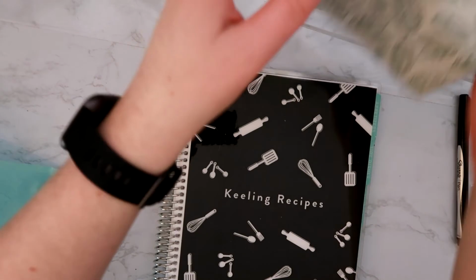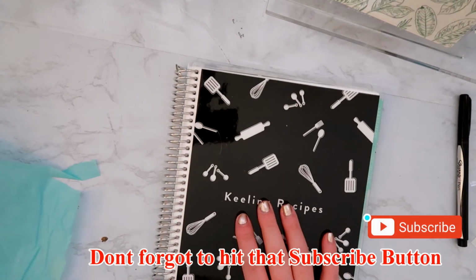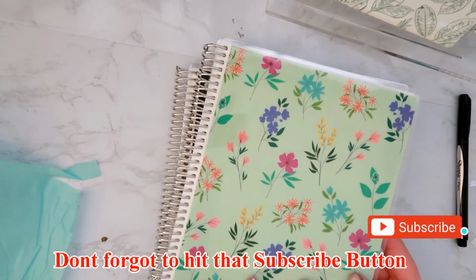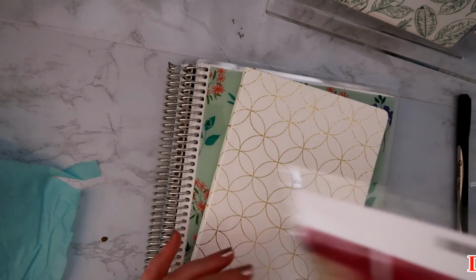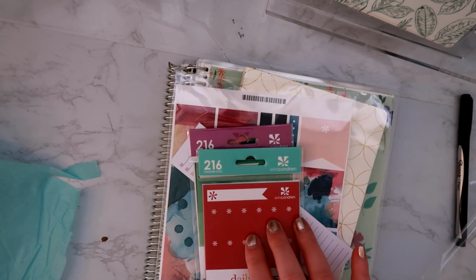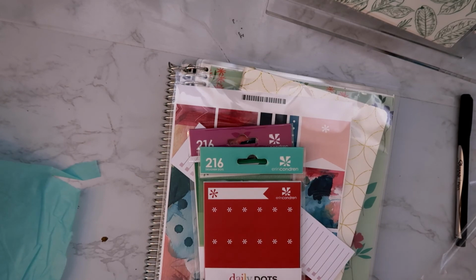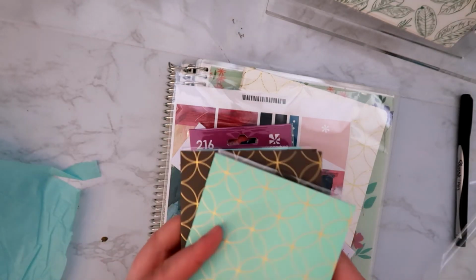So that's everything for this little haul video. Let me recap it for you. So I got the recipe book, the coil bound planner, the soft bound planner, the sticker sheet, the checklist sticky notes, some dots that came free with my order, and then the circle sticky notes and the hexagon sticky notes.